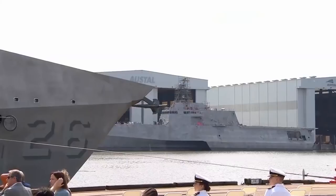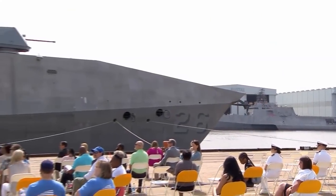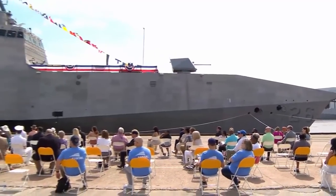Good morning. Today I have the honor of representing the men and women of Austal USA and our teammates that built this great ship named after this great city. Mrs. Byrne, Senator Tuberville, Congressman Carl, Secretary Gertz, Governor Ivey, Mayor Stimson, Vice Admiral Mustin, Rear Admiral Moton, Commander Wolf and the crew of the USS Mobile, and distinguished guests.